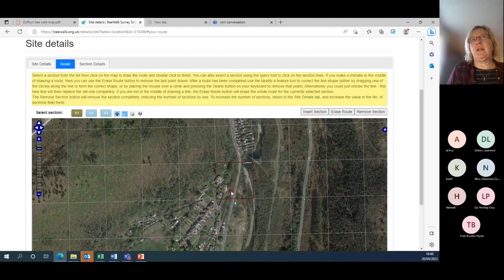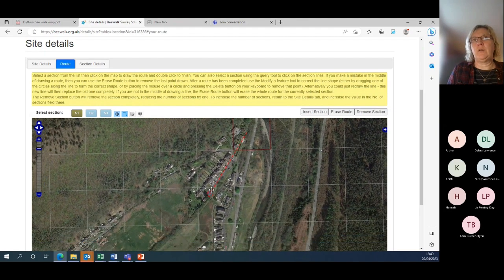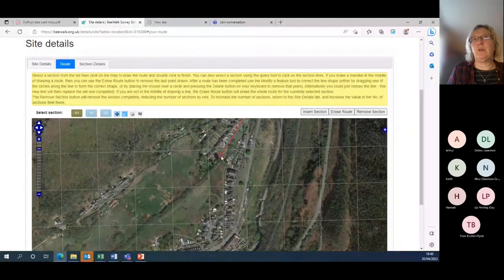So basically we're going to start in that garden. I'm making this up. You click on the map and then you just drag the mouse and it creates a line. I'm going to say that section 1 is going down the road. To move the map, you just hold the mouse button down and move it as you normally would. So I'm going to say we're going to go down the road, down to here, and that's section 1, okay?